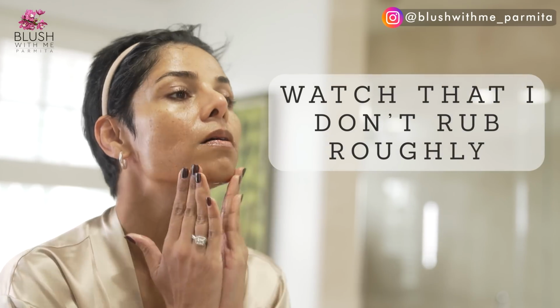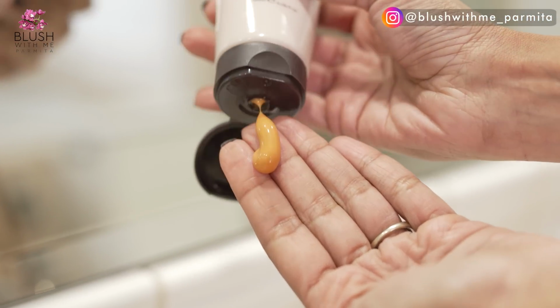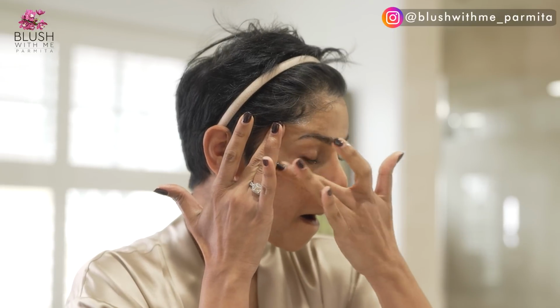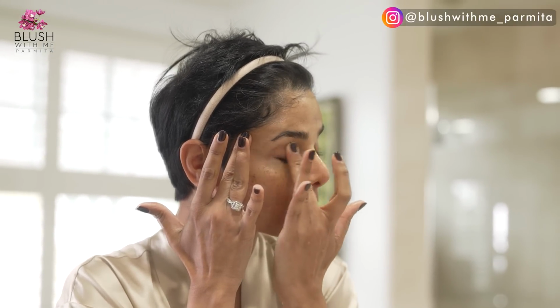Watch that when I massage my face, I don't rub roughly, because the cleanser I use is very creamy, it has very good slip. I take this opportunity to use eye massage strokes to remove my eye makeup and to initiate skin lifting around my eyes. Use circular motions to go over your nose, your cheeks, your forehead, and do not forget your lips. These circular strokes around your lips are good to iron out your lip wrinkles. Notice how this cleanser has no foam, which means it does not dry your skin.